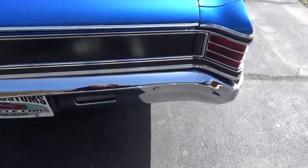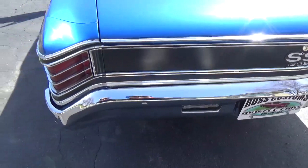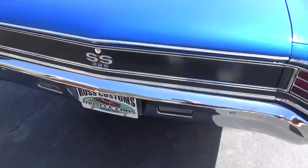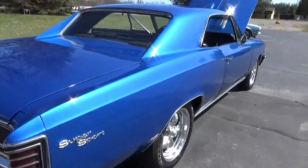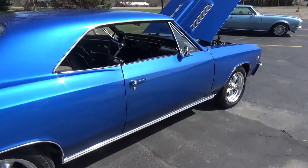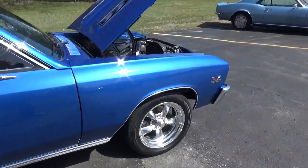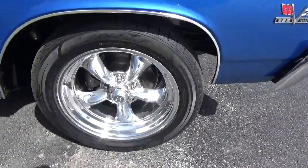See, the rear bumper's been replaced. Tail panel trim all looks real good. Nice and slick down the sides. Got a set of 17-inch American Racing wheels. Got your power disc brakes.